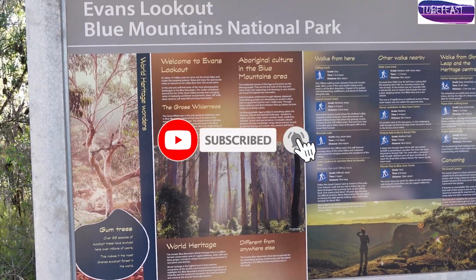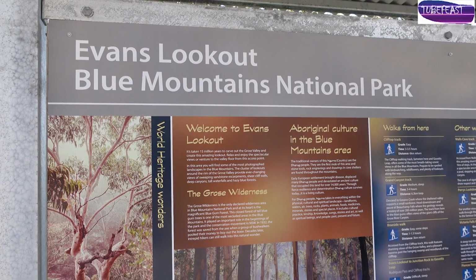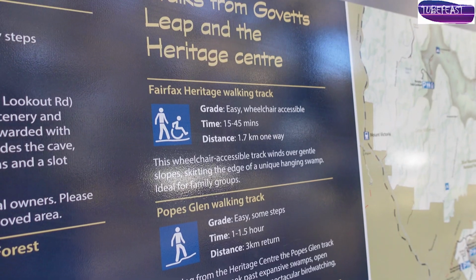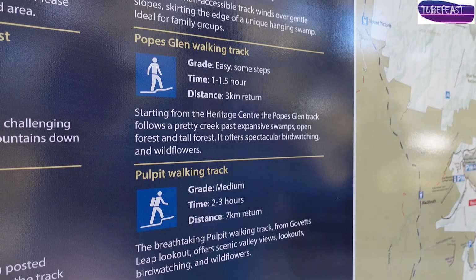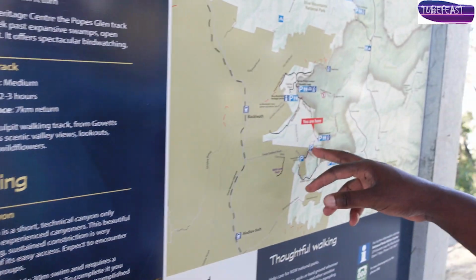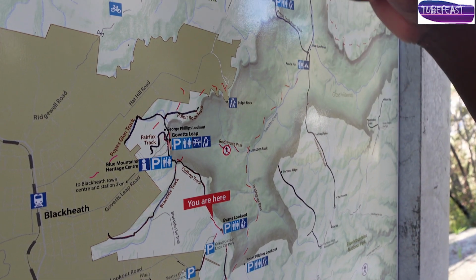Evans lookout. It's the map. There's some information here. So depicted on the map are the various walks that you can take. So where is it? The Fairfax Heritage Walk Track is 15 to 45 minutes. So where are you? Are we here? Oh, we are here. So there. Okay, they are not depicted here, but there are other rocks to see.